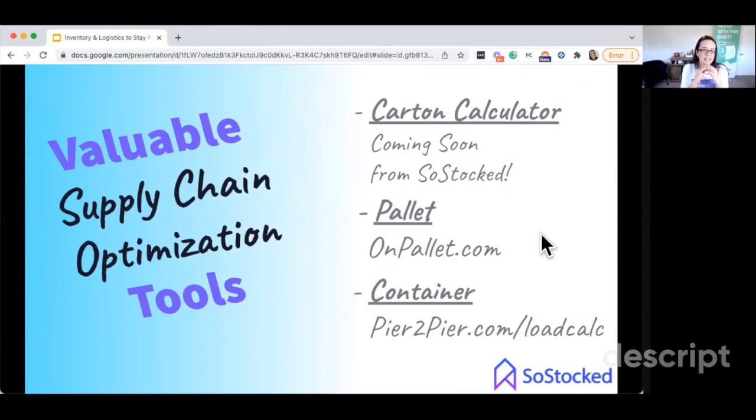Currently, while you're waiting for that to come out, onpallet.com is a system that you can use. It's a free tool, and it helps to configure your pallets based on what you're currently doing. How do you need to be building out those pallets to get as many cartons on there as possible?